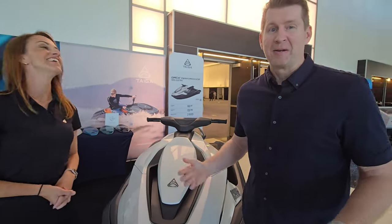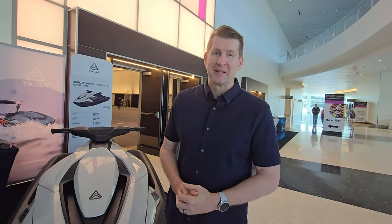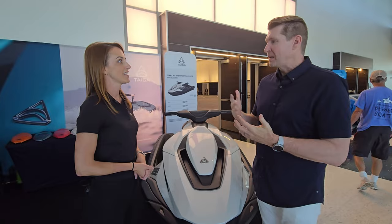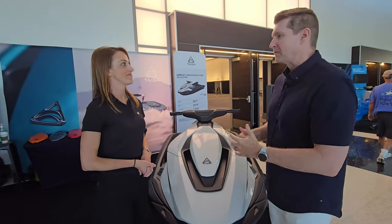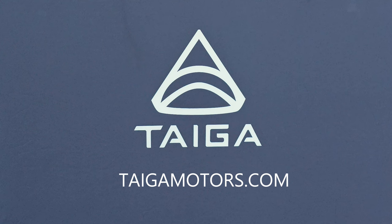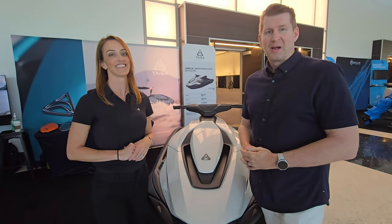I would love to take it out, but we are here at the boat show, so we can't get on the lake today. But if our customers want to follow up with you, where can they go to look at your website and get more information? Absolutely. So go to taigamotors.com. You'll have all of the specs and information on our vehicles, and we can organize a test ride for you if you're interested. Awesome. All right.